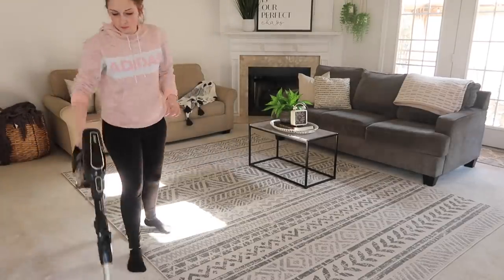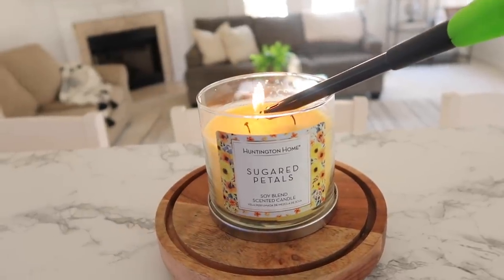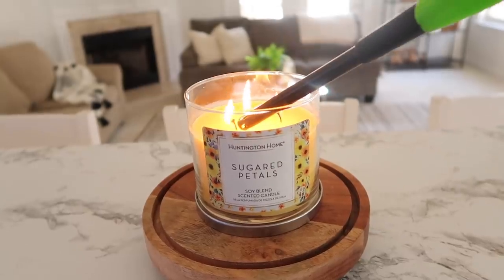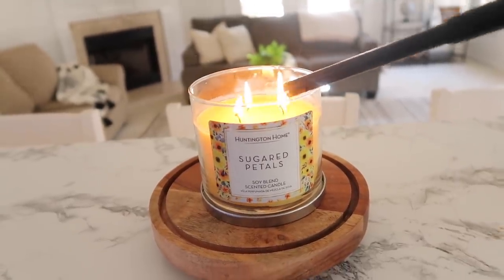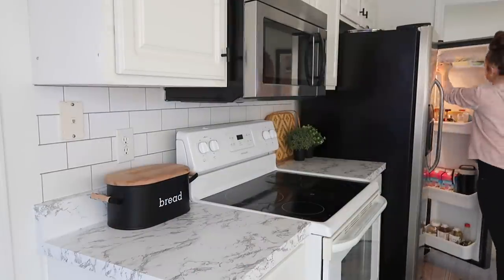Speaking of spring, I went ahead and lit this sugared petals candle from Aldi. If you have an Aldi near you, you need to check out their spring candles. They smell so good and they're only $3.99. I always like to grab at least one whenever the season changes.